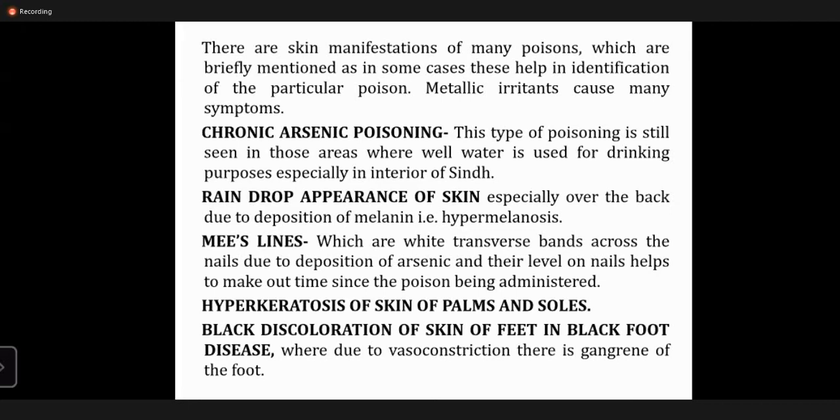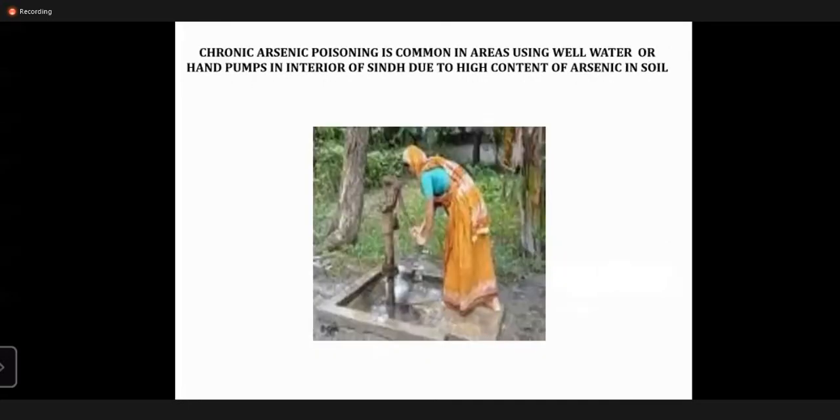Okay? Now, there are some pictures. Now, this is a common example of a woman who's drinking out of well water. She can very well get exposed to a lot of arsenic chronically because she's going to be drinking this water every day. And as a result of it, she can develop these skin manifestations.